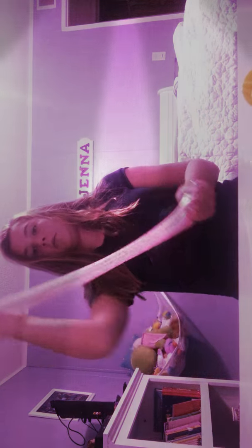Okay, so let's get on to cleaning my room. I'm gonna do a room tour sometime, one of the days when I really clean my room up super good, but I'm not really going to today. Slime, we're not allowed to have slime in the house, as I told y'all.